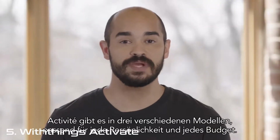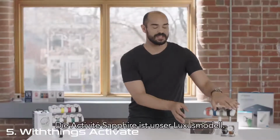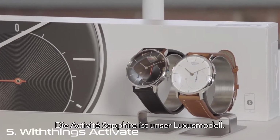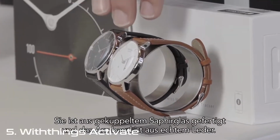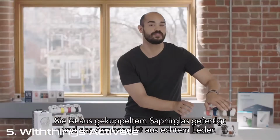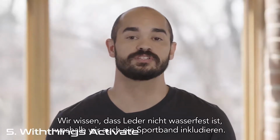Activité comes in 3 different styles to fit any personality and budget. The Activité Sapphire is our luxury model. It's actually Swiss made, features domed sapphire glass, and comes with a beautiful leather band. We know leather isn't water resistant, so we also include a sport band.